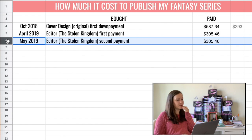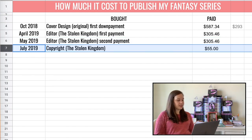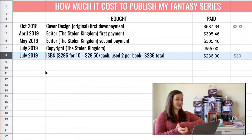May 2019, a month later, I paid my editor the second payment, which was the same amount. And in July 2019, I filed a copyright for The Stolen Kingdom, which was $55. Also in July 2019, I bought ISBN numbers and I did the pack of 10.